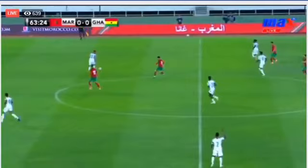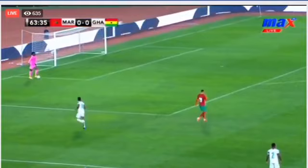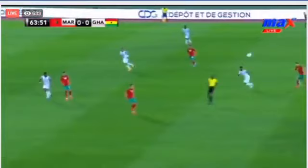Gideon Mensah. Now to Alexander Djikou. One of three France-based players in this Black Stars team, Lomote and Opoku are the other ones. And Opoku has since left and his place taken by Djikou now.